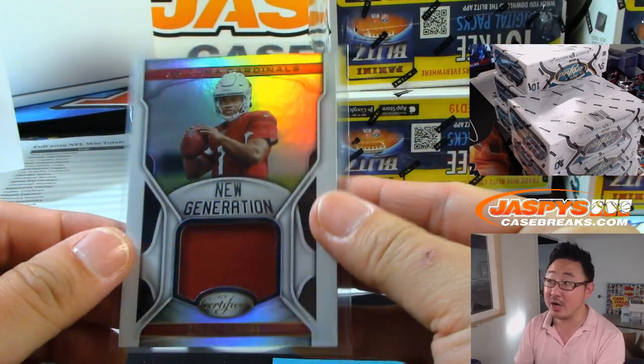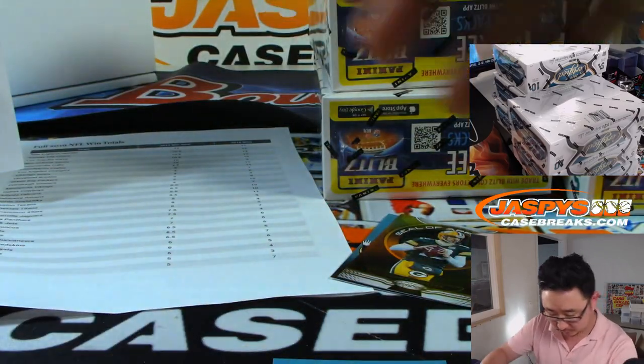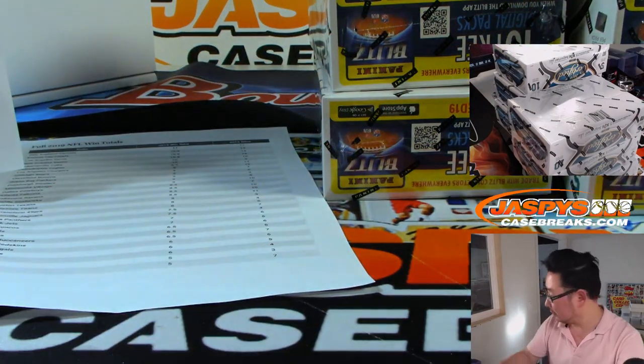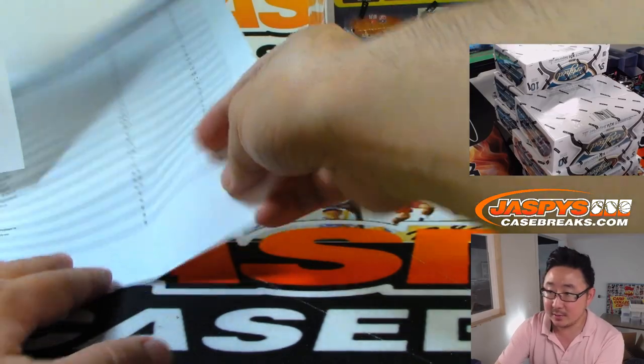There's Kyler Murray, new generation relic for Fred Williams. And the next box.